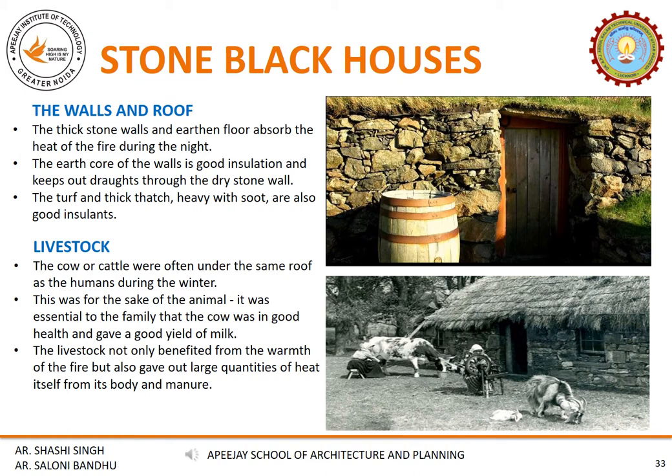Talking about the livestock, the cow and cattle were generally kept under the same roof as humans, mainly during winter season, so that the cow remained in good health and could give good milk. The livestock benefited from the warmth of the fire and also gave large quantities of heat itself from its body and manure.